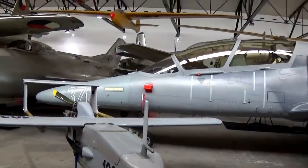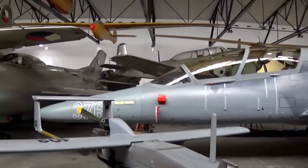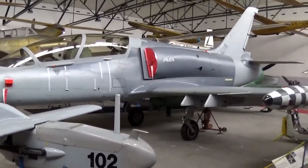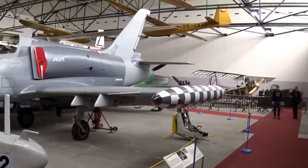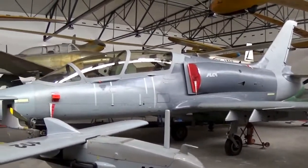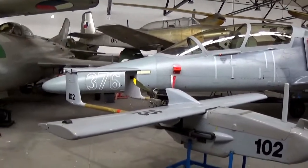One thing they're not short of here is Albatrosses. As you saw in the scrapyard, there's about five or six out there. There's a couple in here. But this is the L-159 prototype. This is a single seat attack fighter, though this one's got the two seat canopy that is in use by the one squadron of the Czech Air Force currently.